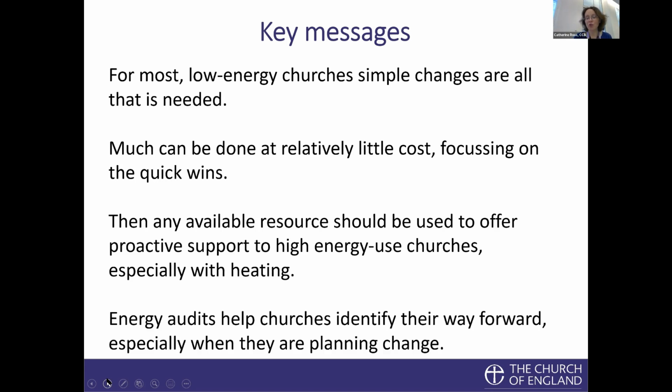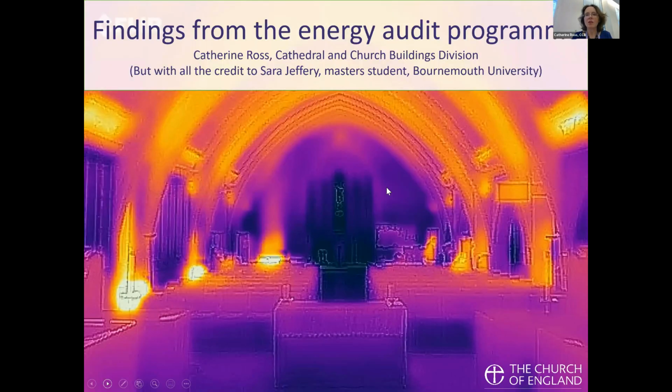And the energy audit process, we know, really helps churches identify their way forward, especially when they're ready to make change. Thank you very much.